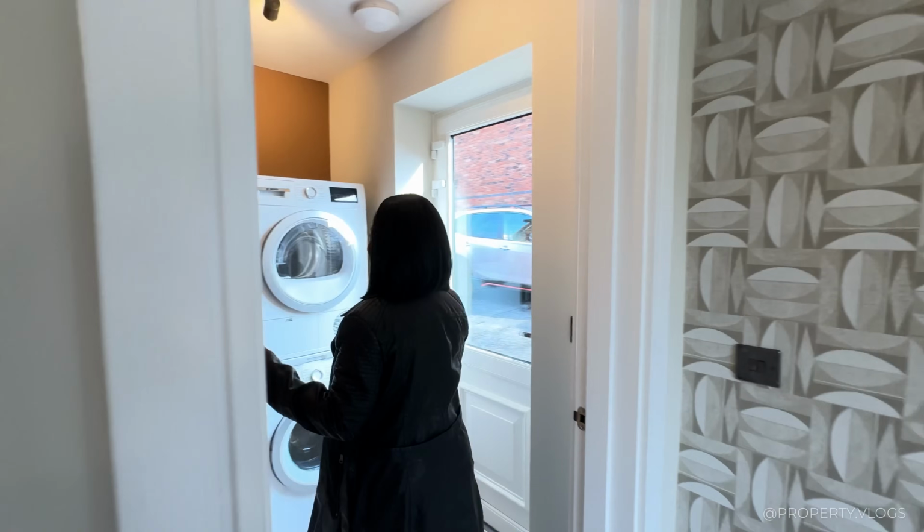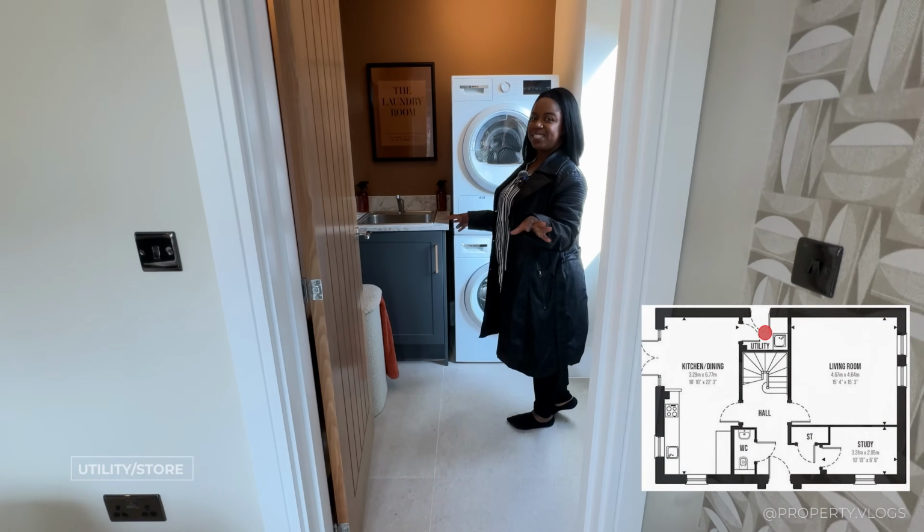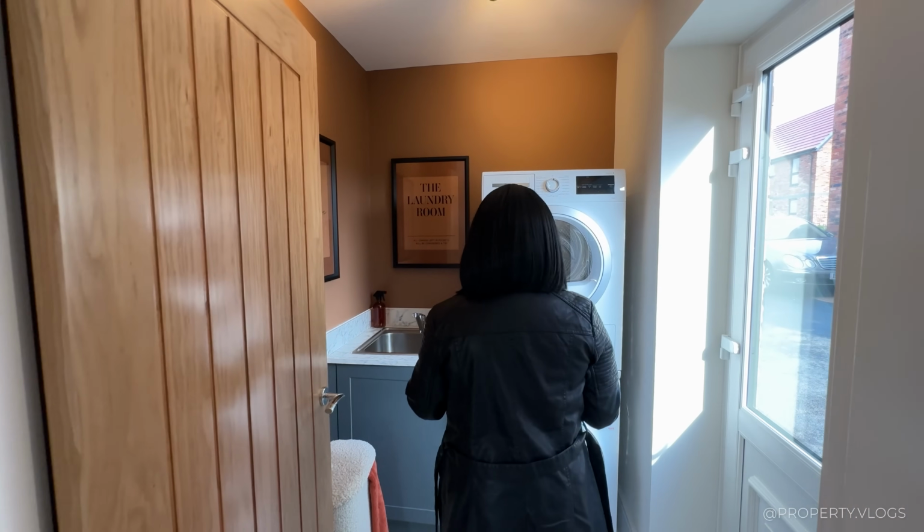This is, I love this. This is a bonus space. So this is like your utility room, laundry room, whatever you want it to be. You've got your sink there.